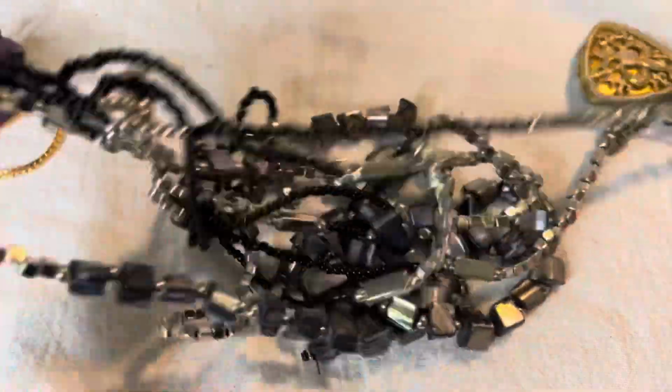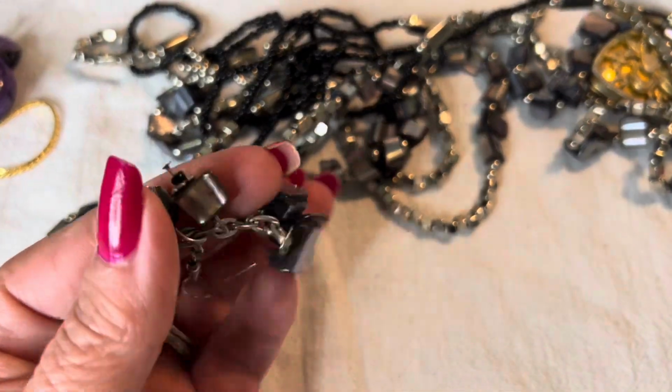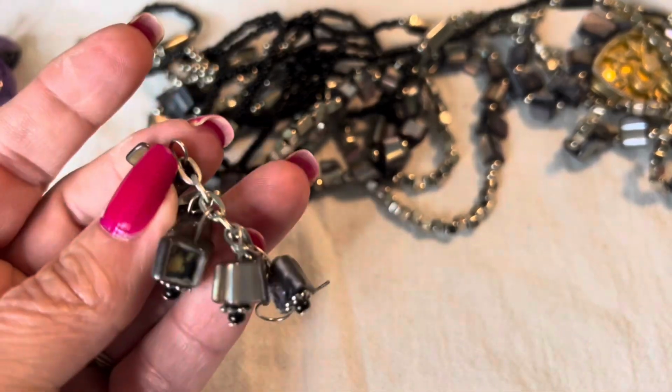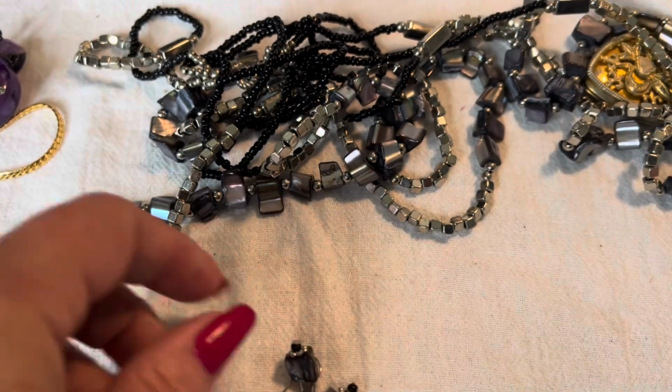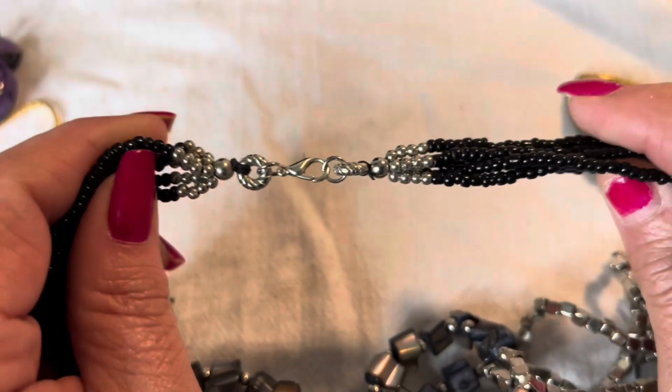This next one is a set. It's a necklace and earring set, probably more modern. And here's the thing. I know that I picked up the earrings, but I'm missing one. So I'm going to have to go back through the items that I thrifted today to see if I can find the other earring. But I really liked this necklace.